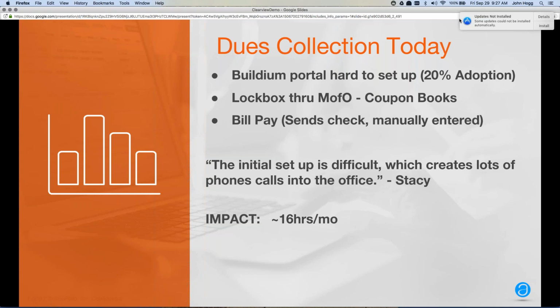And Stacy believes that the initial setup is so difficult with Buildium that it creates a lot of extra phone calls into the office, like I just mentioned. And then it's also keeping your adoption rate for that online payment low at around 20%. She estimates around 16 hours a month are being sunk into dues collection reconciliation today. I'm confident that we'll be able to cut that in half, if not better. So without further ado, guys, why don't we dive in and we'll look at dues collection with AppFolio.